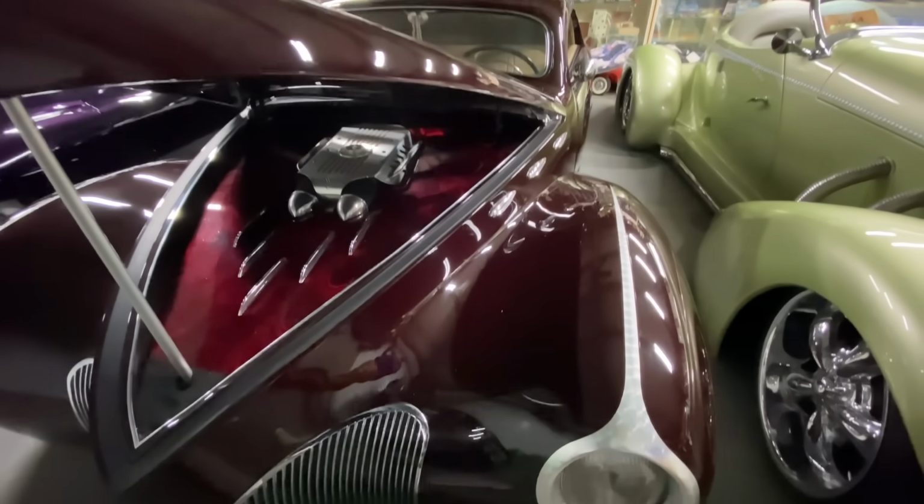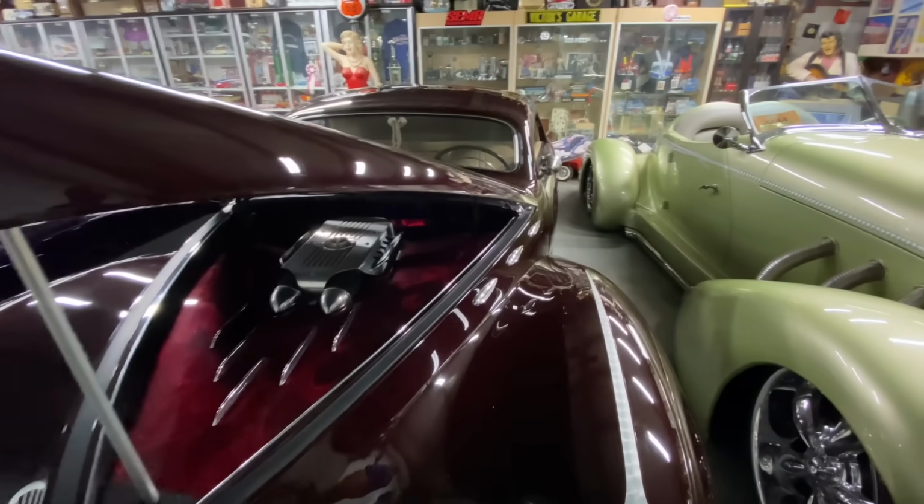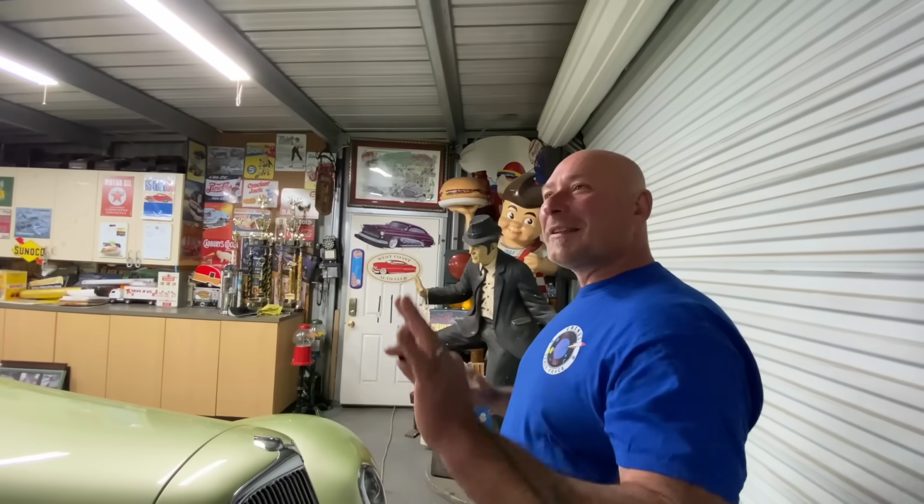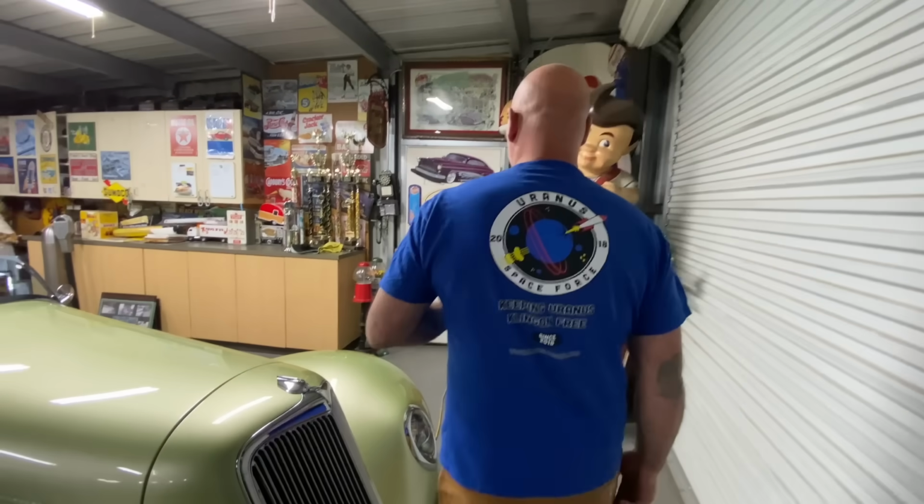All right, that wraps up this building. Let's head over to the next. The next is more like cold storage. It's like a meat locker in there. Wait till you see how these cars are kept. This is the real showroom. Everything's dusted off, but we're going into the deep vault. I like it.